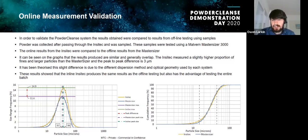In order to validate the system, the results obtained using the Intertech on the powder cleanse system were compared to results using offline testing. Powder was run through the system with the results obtained using the Intertech, and then this powder was sampled and tested using the Malvern Mastersizer 3000. The graphs show the results from both systems overlaid on top of each other, and you can see that they generally overlap, with the Intertech results, which are the yellow ones, measuring powder over a slightly larger size and recording slightly more fines.